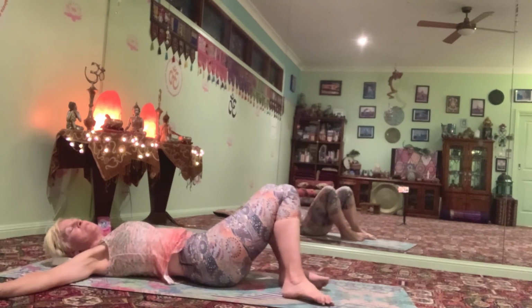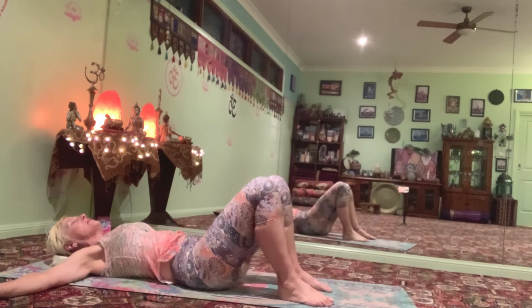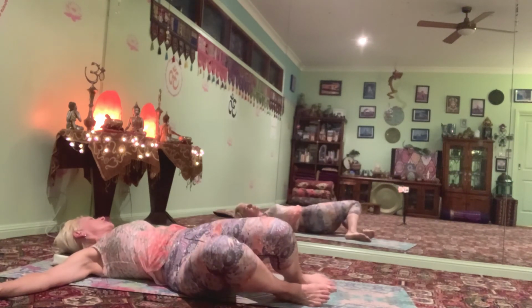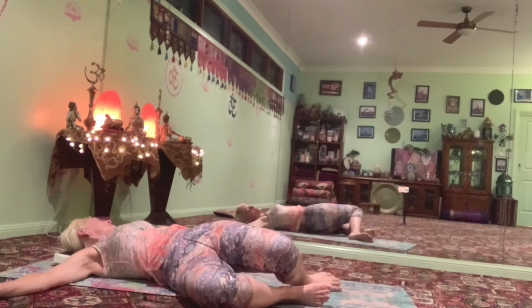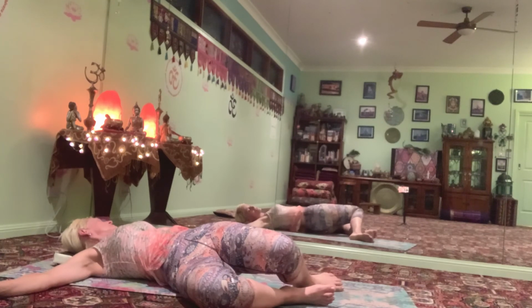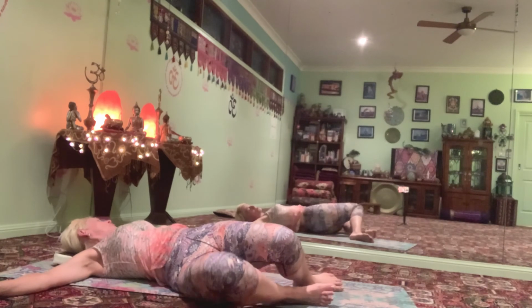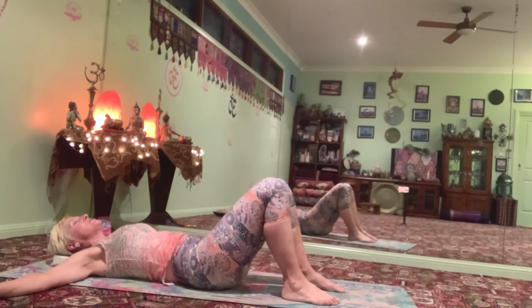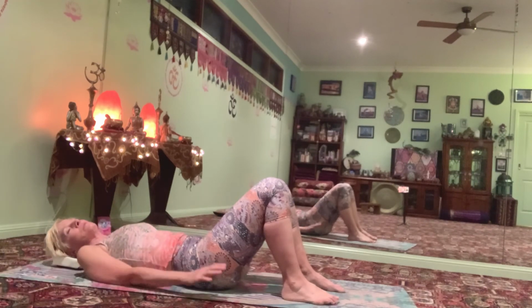Inhaling, bring your knees and head to center, and then exhaling, taking knees to the left and the head to the right, and relax. Focus on relaxed, deep breaths. Breathing in, bring the knees and the head back to center, bringing your arms down.